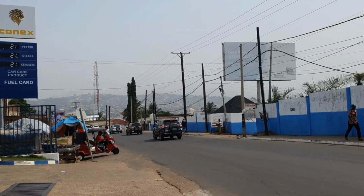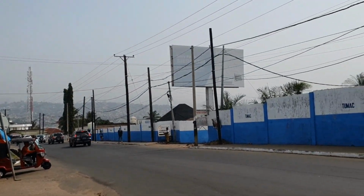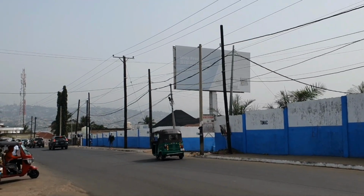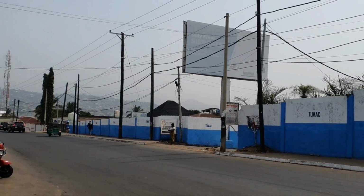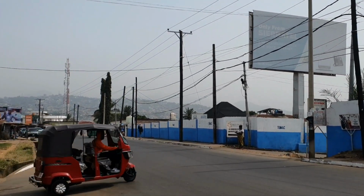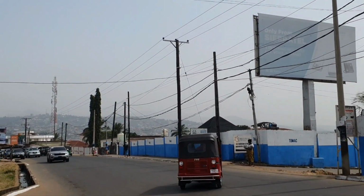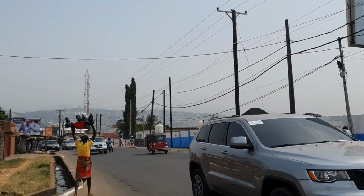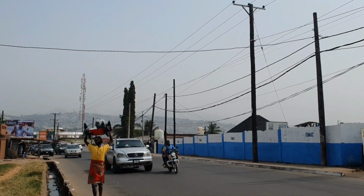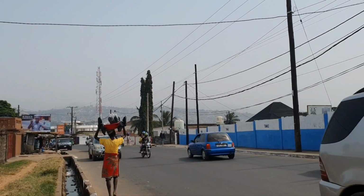And still here at South Samuel Lewis Road, as always, this is a very prime location. As you guys can tell, you can hardly have a full view of both of the houses on both sides of the road.